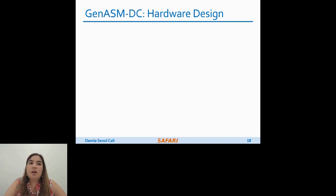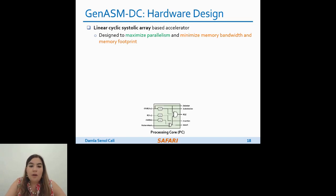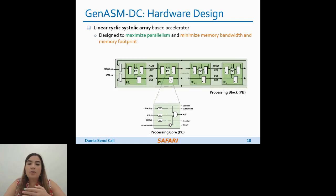Let's look at GenASM DC's hardware design. We implement GenASM DC as a linear cyclic systolic array-based accelerator using small and very simple logic components. This design helps us maximize parallelism and minimize memory bandwidth and memory footprint. The processing core, or PC, is the basic compute component, which computes the intermediate bit vectors, which is basically one inner loop iteration. When we add flip-flop based storage logic around the processing core, we define a processing element, or PE. Multiple PEs are concatenated to define a processing block.